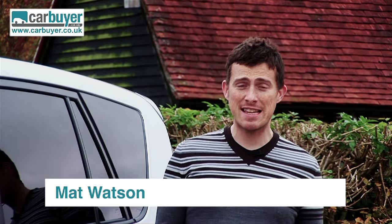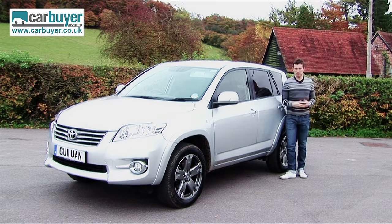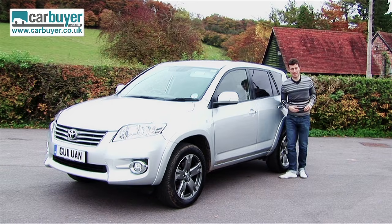What's most important to you? Practicality, reliability, or go anywhere capability? Well, you can have all three with the Toyota RAV4, so let's start off with the practicality.